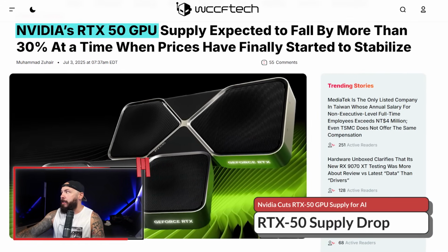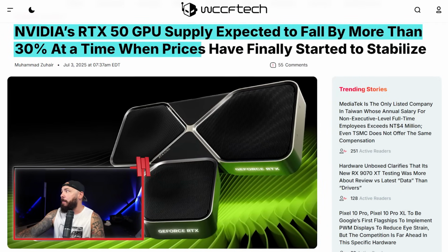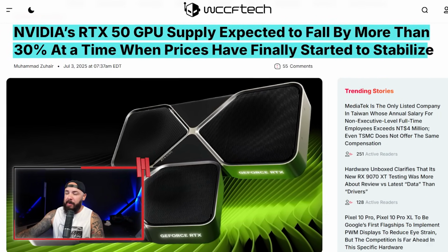Hopefully that's helpful. Just as stock was finally getting stable, Nvidia is now slashing RTX 50 series GPU production by up to 30%. Let's check this out. Nvidia's RTX 50 GPU supply expected to fall by more than 30% at a time when prices have finally started to stabilize. What are we doing?